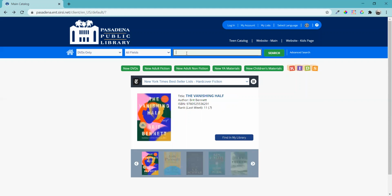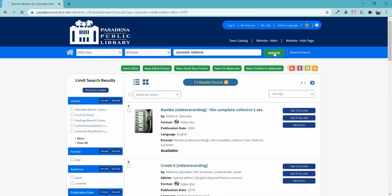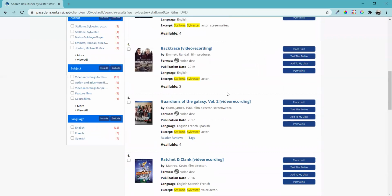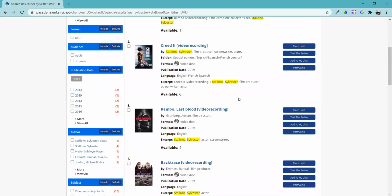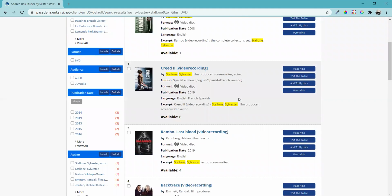So let's say you're searching for perhaps a Rocky movie, but you're not sure. You can't quite remember the name of that film. You know it's a DVD, so you might be searching for an actor. So you click on search, and you're going to get a list of results. And they may be quite long if your actor is popular and has appeared in quite a few movies, just as Sylvester Stallone may have.